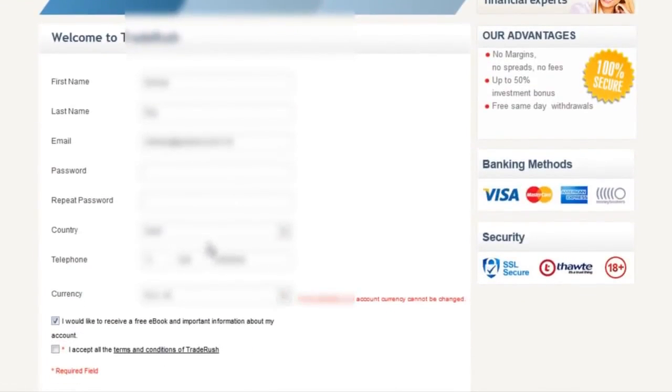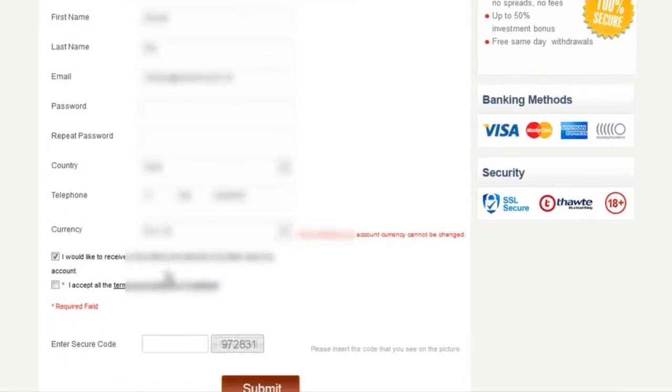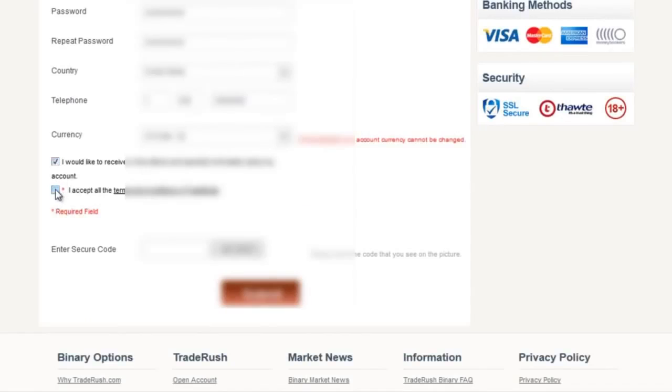Now simply choose a password that you can remember, select your currency, then enter the secure code and hit Submit. I've blurred out my personal contact details on this form for obvious reasons. When you register with TradeRush, you have the option to receive a free ebook to help ease you into binary options trading. I would recommend ticking this box as it's quite useful.